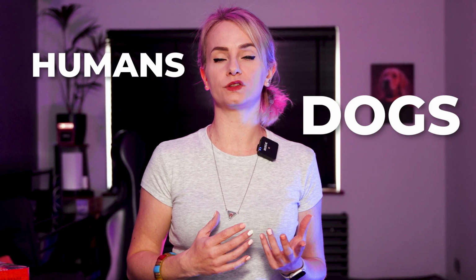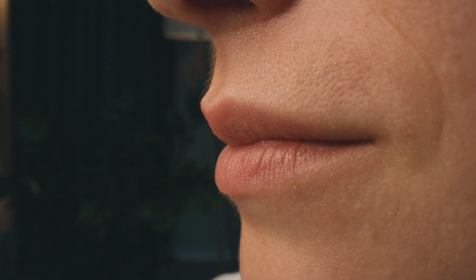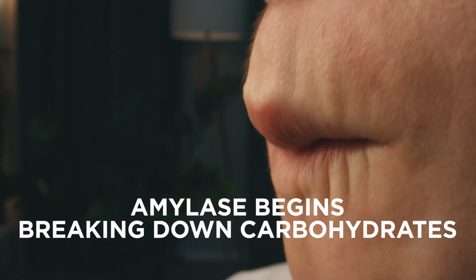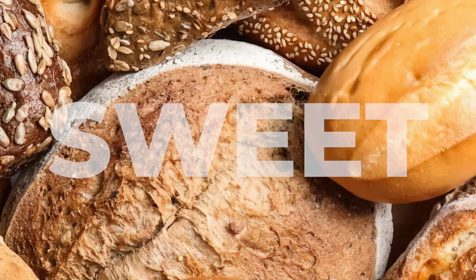The first noticeable difference is saliva. It plays a critical role in the digestive process of both humans and dogs. However, the composition of saliva and its role in digestion differs between the two species. For us, the digestive process begins in the mouth. As we chew our food, amylase in the saliva begins breaking down carbohydrates. This is why foods like bread or crackers might start to taste sweet after some time of chewing. They are being broken down into simpler sugars.